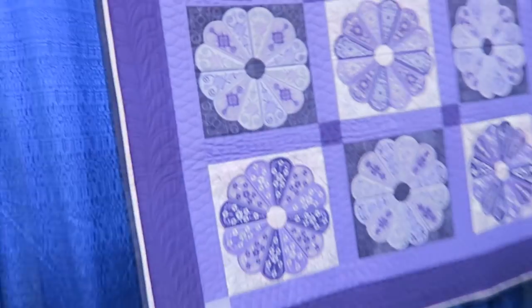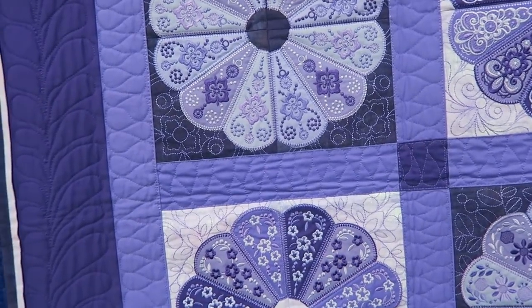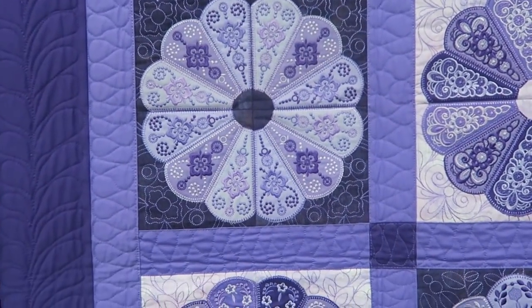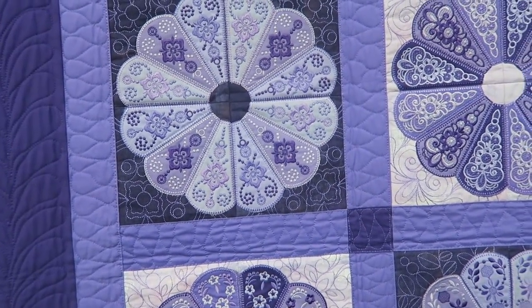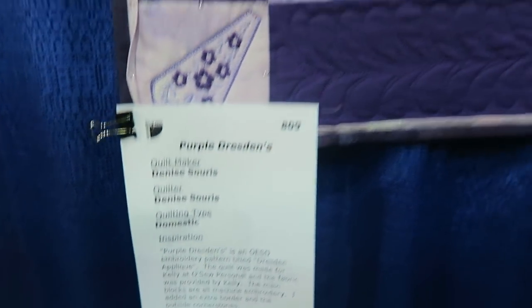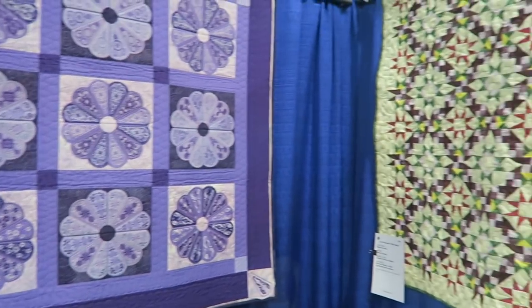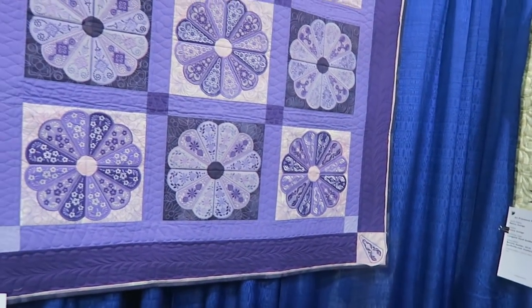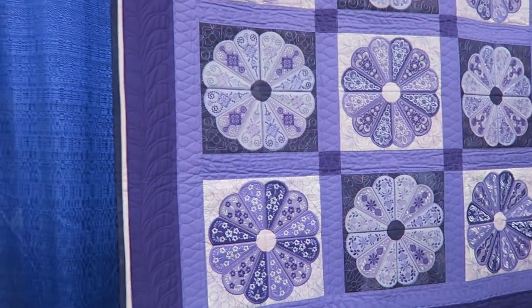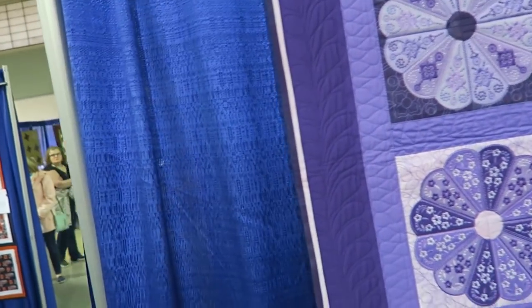Another machine embroidered piece, and this one is an old ESD. They're calling this purple Dresden. I don't know if that's the name of the pattern. Dresden appliqué. It's called Dresden appliqué. So here's the label information. Very pretty. I've never seen the tacking of the flames. Yeah, to flash so you can see it. Yeah, that's original to me too.